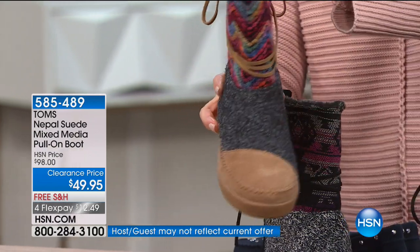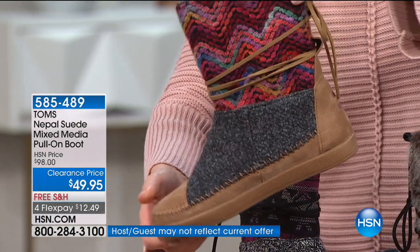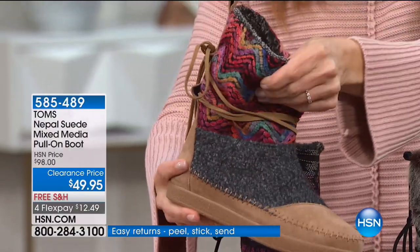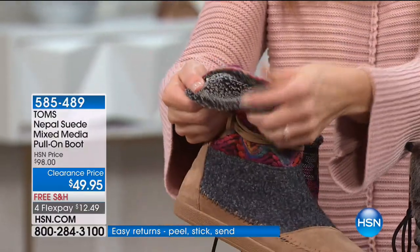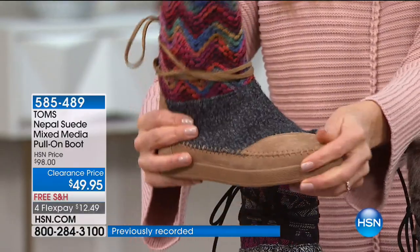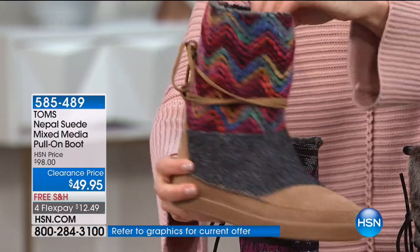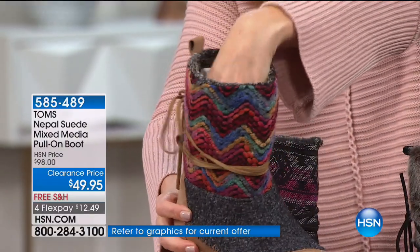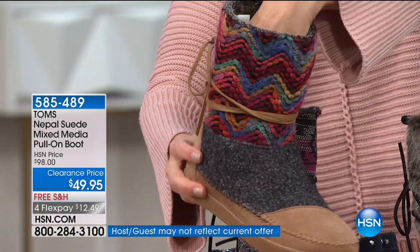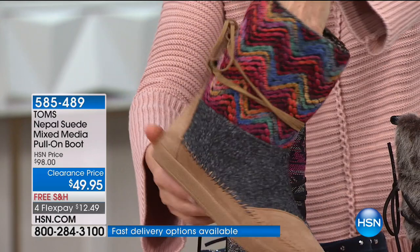So you have this really beautiful, authentic inspiration that really looked like the boots of Nepal when the founder was traveling there. He was actually given a pair of boots and that became the inspiration. So the bottom's gonna be nice and soft and flexible. You're gonna have a combination of suede or fabric or faux fur. It's gonna give you a nice easy on, easy off slip-in style. And it's very roomy, by the way. I was able to fit my foot in there, no problem. You don't have to worry about a zipper or a buckle.